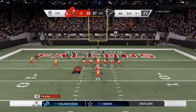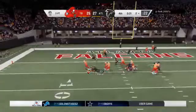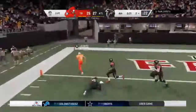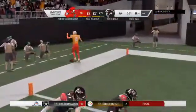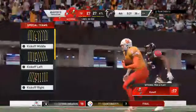60 Mike, 60 Mike. Young to throw. A strong running. And he's going to get into the end zone. The 2-point conversion successful. And we've got ourselves a tie football game.